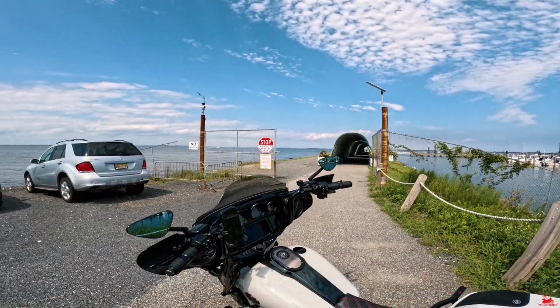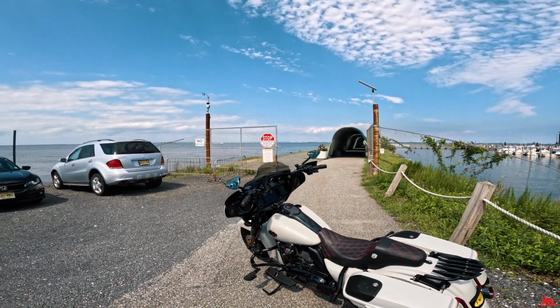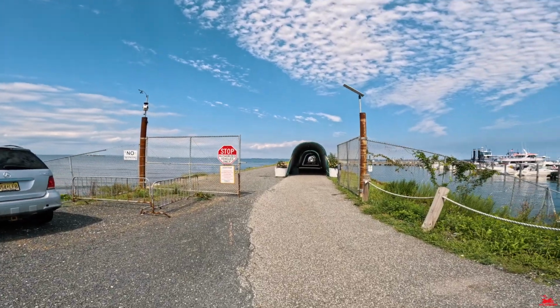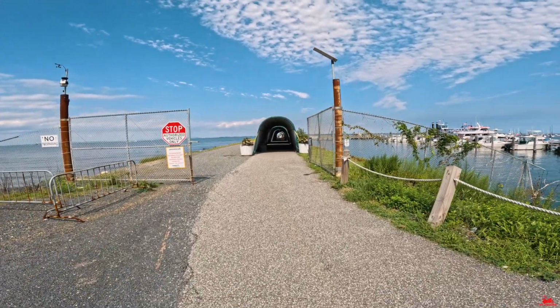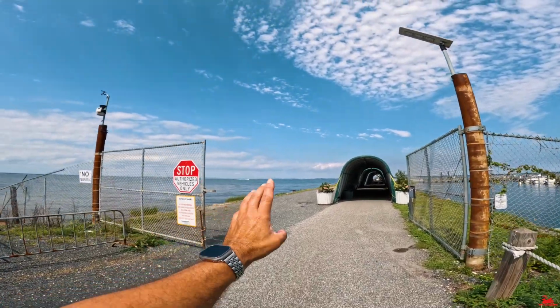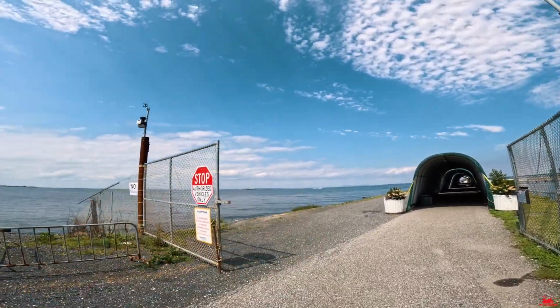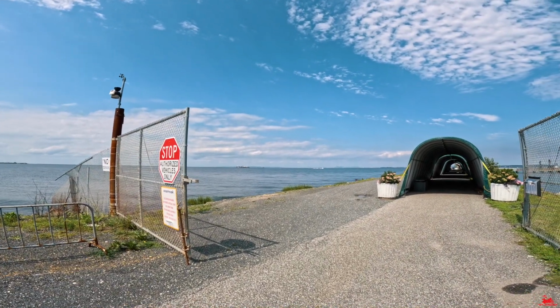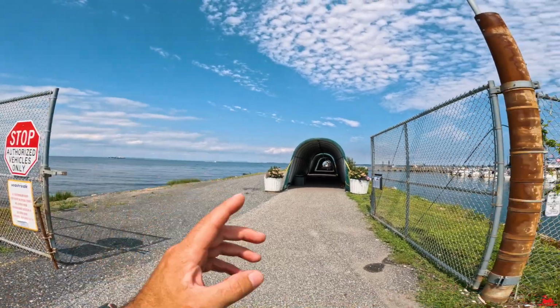So this is another great spot. This is actually where you can take the ferry to the city. It's called the Sea Streak. I don't think it's operating today, but you can take it from here. And then way back there, you can see the city, you can see the skyline. I'm actually gonna launch the drone here right now. I'm gonna see how close I can get to that ship over there. And then I'll give you some of the scenery.